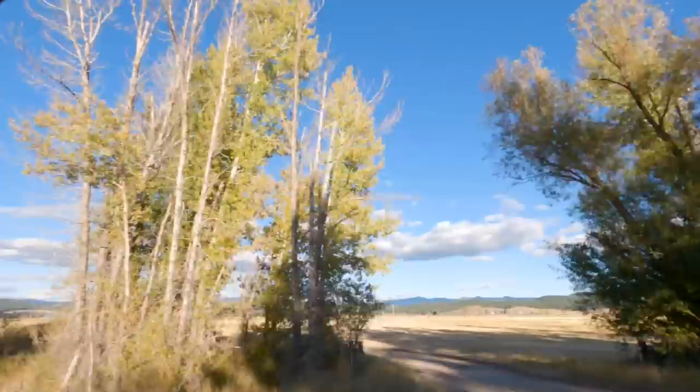Driving in our awesome Jeep Cherokee, which we got on Turo, which is the first time we've ever used it. It's like Airbnb for cars. So it is like Airbnb for rental cars. Yep. This is our first experience ever doing it, so we will let you know how it goes.